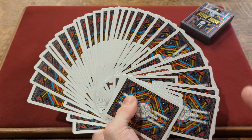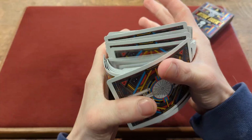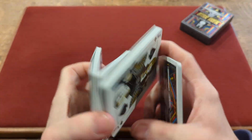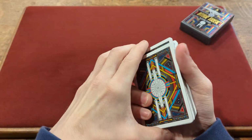So there seems to be no issues with the handling so far, which is pretty nice. They look pretty nice when shuffling them up as well.